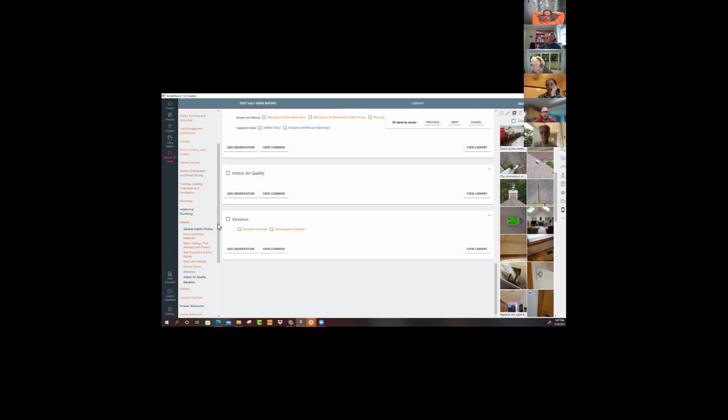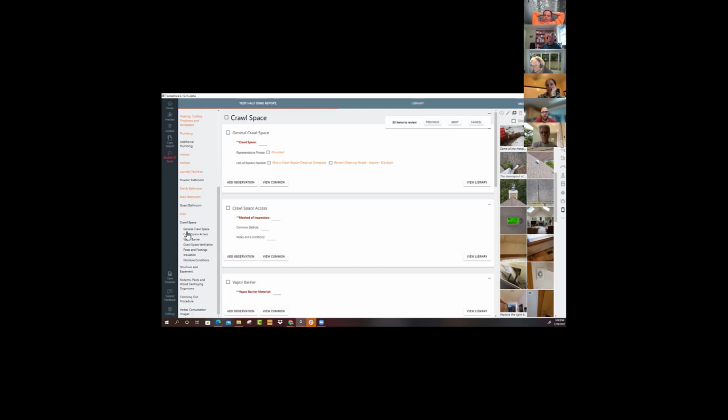But what that means is, let's say, for example, this house doesn't have a crawl space. Well, I have all of these set as required fields. You can see the red, but all I need to do is come up to the top of the crawl space and turn it green, and they all go away. So that's an important trick if you're using the required fields as your metric. But I use this all the time. I mean, now I've got another way of checking my report. I make sure I've used all my photos, and I make sure I have no more items to review by the time I'm done.